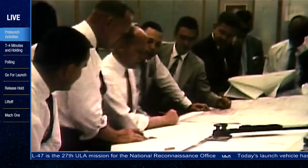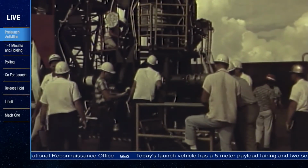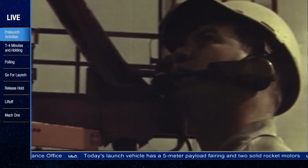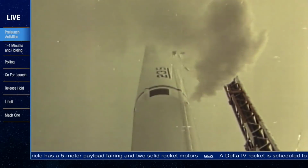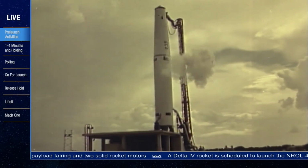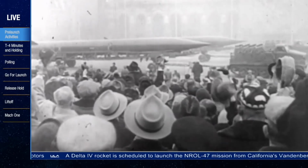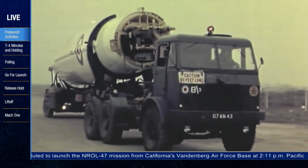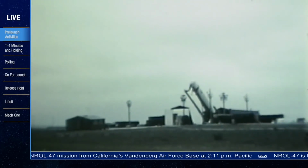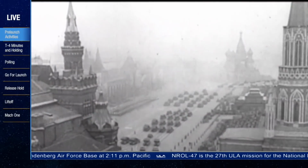Though first launched in 1960, Delta's story really begins in the mid-1950s with the development of the Thor Intermediate Range Ballistic Missile. Named after the Norse god of thunder, Thor was created in response to a growing fear that the Soviet Union would beat the U.S. in the deployment of a long-range ballistic missile. The goal was to design a system that could deliver a nuclear warhead to a target 2,300 miles away, the distance between the United Kingdom and Moscow.